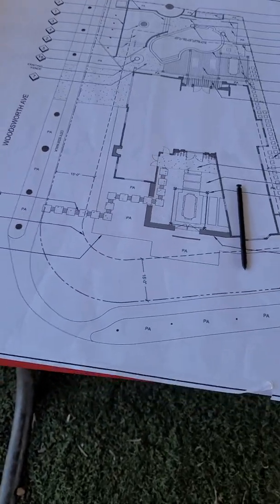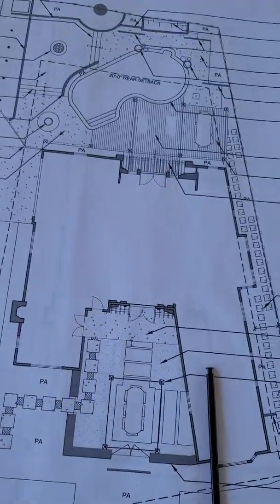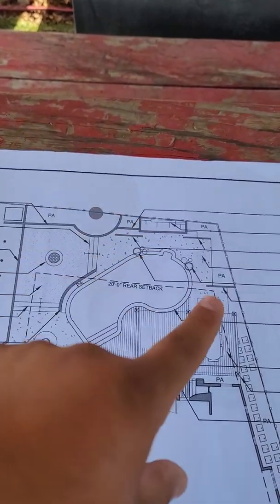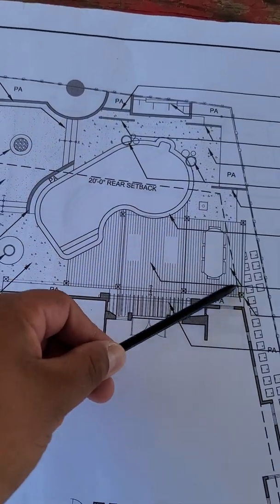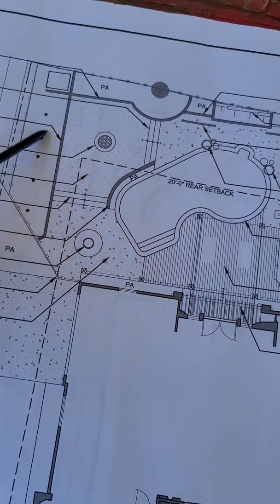Now here, some of the stuff is existing. So this is an existing landscape. The front's all done. We're only doing the back. So this is the backyard. Existing pool, new deck. We got some retaining walls going in.